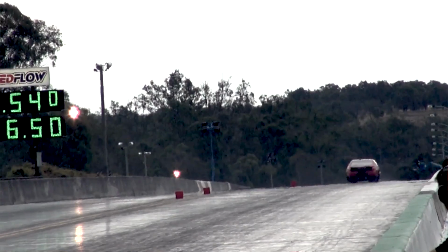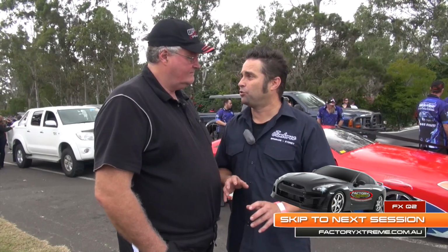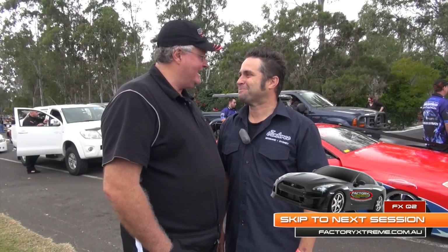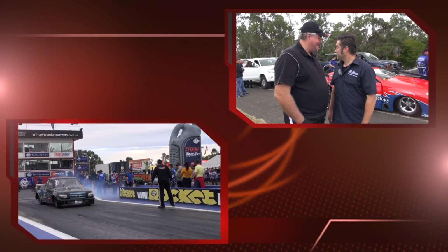Well, if you talk to any of our other Factory Xtreme competitors, everyone's fighting all their own little gremlins, I suppose. On one side of the sword, it's just amazing horsepower on tap, amazing elapsed times. On the other side, they're a hard beast to keep in check, aren't they? Mate, these are the most frustrating race cars I've ever had anything to do with, because with so many systems making power, just one little thing doesn't work and it's all over. You've got 300 horsepower or 2,000 and nowhere in between.